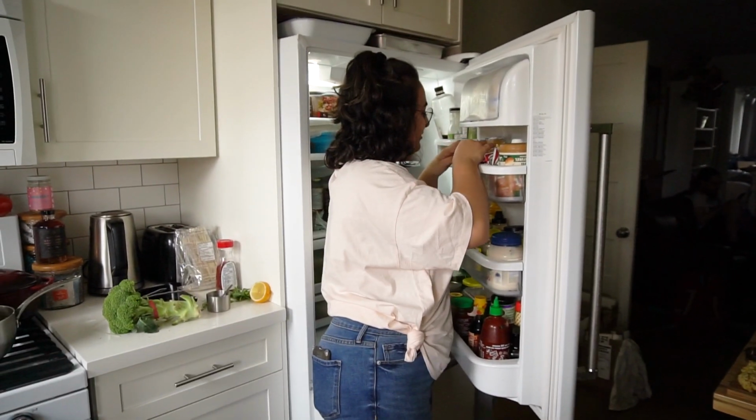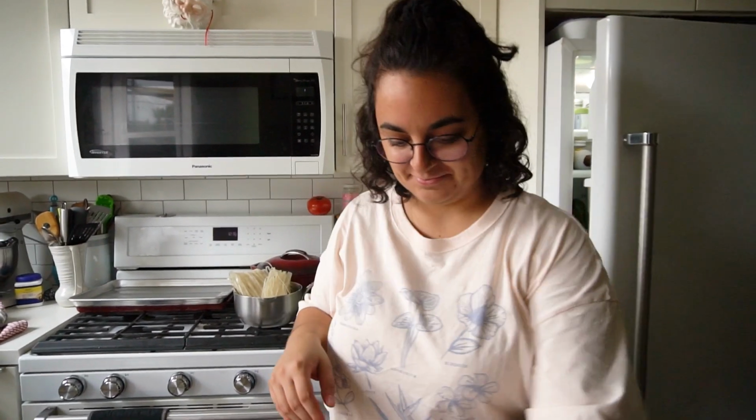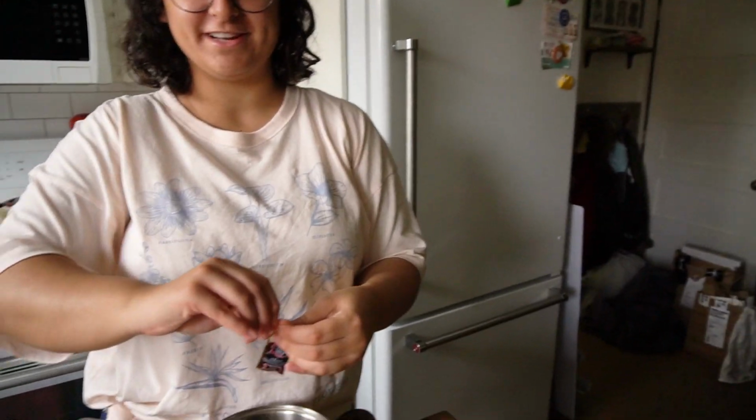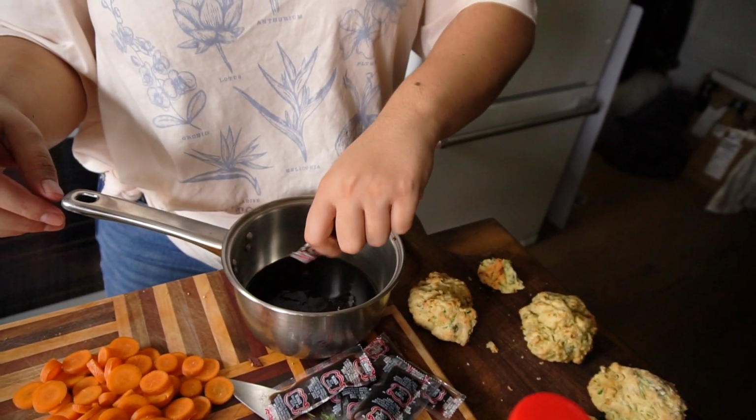Do you think that'll be about a quarter cup? That's all the packets I think I have. Then just put it all in and it'll be fine. Should I even bother measuring it or should I just dump it in? I feel like it's gotta be all that. Alright, we're not measuring then.